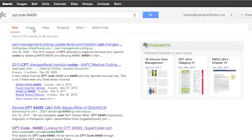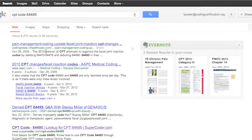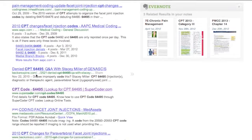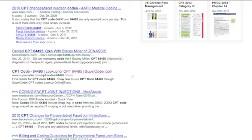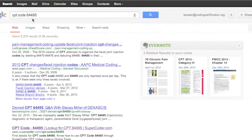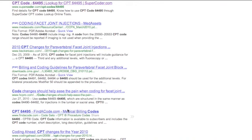And so when you pop that in, you can start to see, okay, Coding News is talking about this. Here's the AAPC. And you can see when they've got these indentations, they're letting you know that there's not only a hit on AAPC, there's four or five hits in the discussion board. Denied CPT. Here's someone asking that same question. And this is what I did to come up with the answer. So just try something like that, whatever code you're struggling with, and see what other people are saying about it.